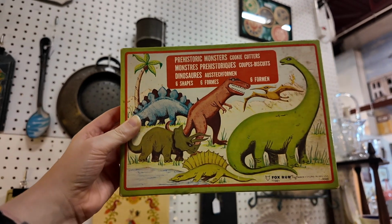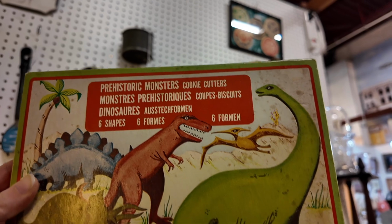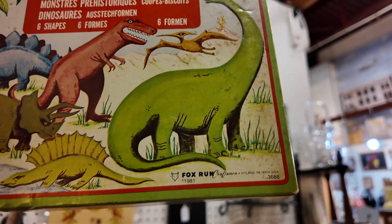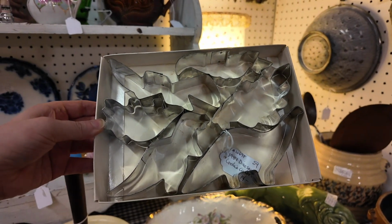And I love these cookie cutters. They are prehistoric monster cookie cutters. You get 6 shapes. They're made in 1981 by Fox Run, and they are $14.